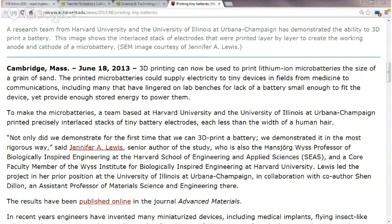And so when you look up the definition, you're going to find that definition right in the dictionary. You find quite a few of those that stay in one place for a longer period of time. So you need to take that definition and apply it to the context here, including many that have lingered on lab benches. So in other words, that they have been used in your conventional lab to perform different functions, right? Mm-hmm. Yes.